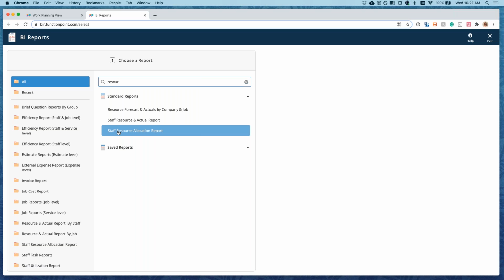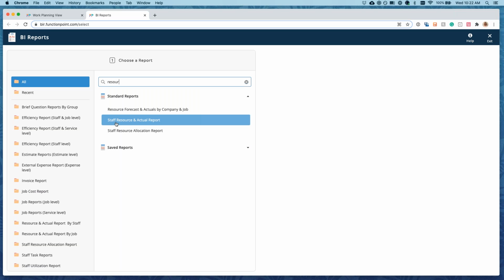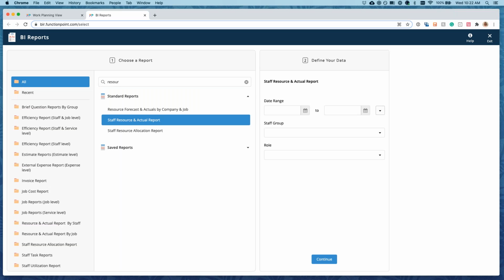So the one that I am going to look at today is just going to be the staff resource and actual report. And we're going to pull this up again just so I can show you what each of the columns represent, but I highly recommend everyone come in here and take a look at each one. The titles are pretty self-explanatory on what each represents.